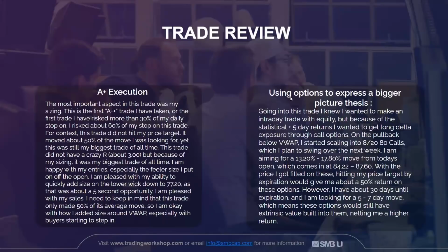So over here, using options to express a bigger picture thesis. Going into this trade, I knew I wanted to make an intraday trade with equity, but because of the statistical 5+ day returns, I wanted to get long delta exposure through call options. On the pullback below VWAP, I started scaling into August 20th 80 calls, which I plan to swing over the next week. I'm aiming for a 13.20 to 17.80% move from today's open, which comes in at 84.22 to 87.60. With the price I got filled on these, hitting my price target by expiration would give me about a 50% return on these options.